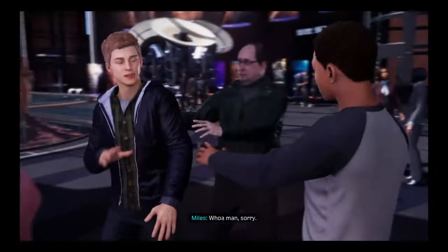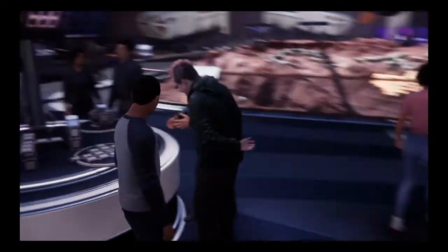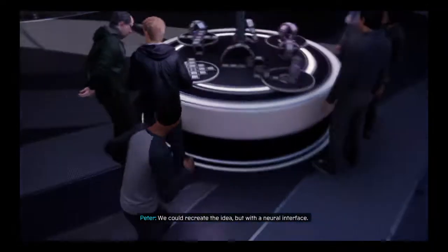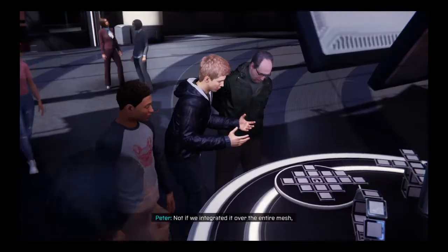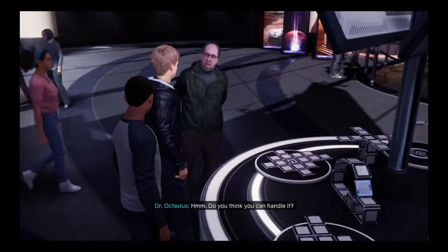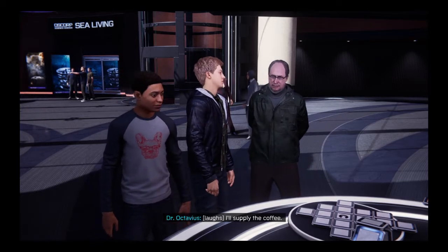Whoa, man. Sorry. All good. Still need something reflective. Look how the external tools interface directly with the command module's computer. We could recreate the idea, but with a neural interface. It would overload our central power. Not if we integrated it over the entire mesh, from multiple entry points. Do you think you can handle it? With enough time and a lot of coffee? Absolutely. I'll supply the coffee.